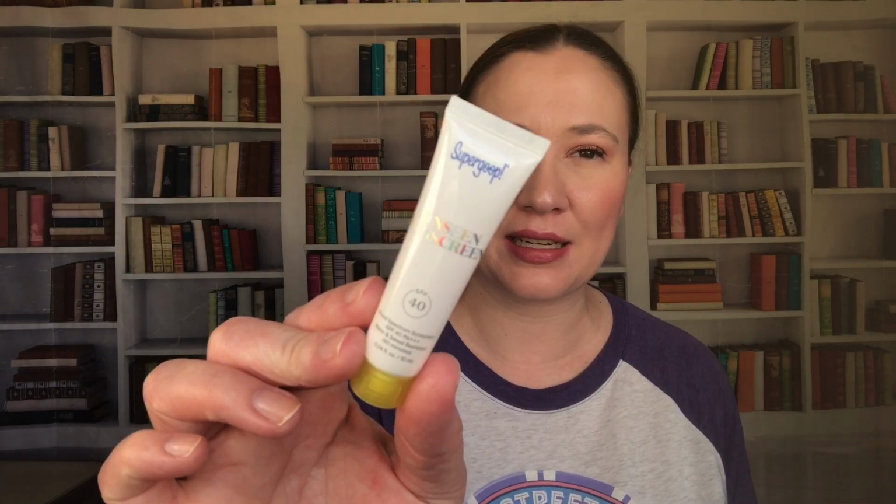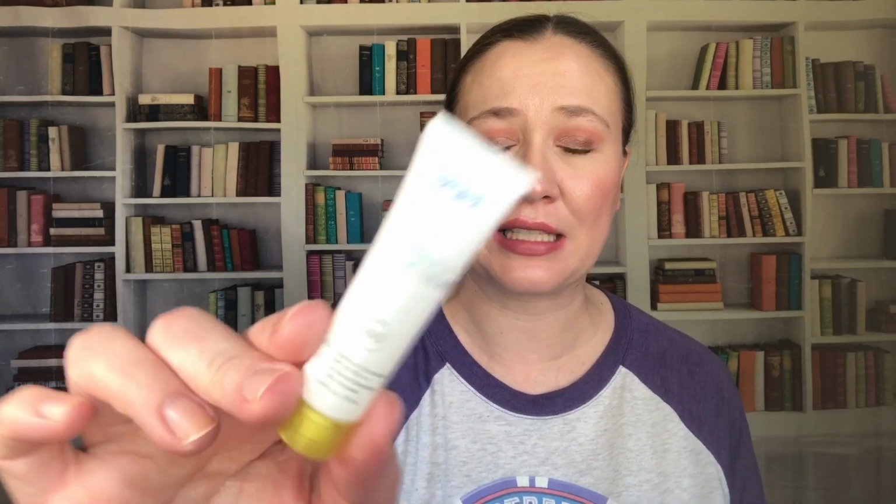Let's start with the samples that I'm still currently using. So first up is Supergoop. This is Unseen Sunscreen. This is almost like a silicone primer sunscreen. I've been using this on my neck and chest and it's nice. I don't know if I necessarily want to go out and purchase this. It's fine as long as I keep getting free samples of it. I am happy with that. This doesn't expire till 2027, so it will definitely be used up before the expiration date.